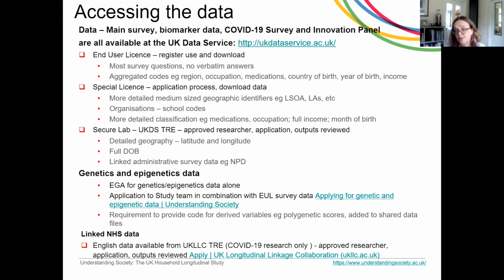And there we have latitude and longitude in terms of geography, full dates of birth, and that's where all our linked administrative data are. For the genetics and epigenetics data, you can access just genetics and epigenetics data alone at the EGA by an application form to them directly. But if you want it in combination with the survey data, there's an application system on our website you can use to apply to get those data, but you can only combine it with the end user license data, not the more detailed data. And then the linked NHS data, which I mentioned earlier, is available at the UK LLC Trusted Research Environment, and there's a link there for how you apply to it.